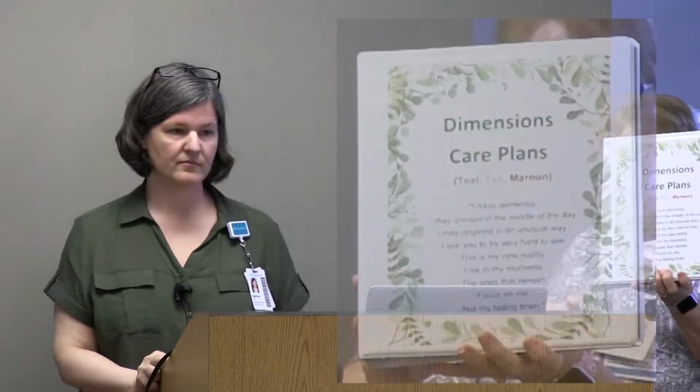Not only did we pull in my key staff members, I also pulled in activities. What activities does each resident like? What's an easy way to distract them? So I gave it to Elise. She filled in a bunch of stuff on activities, gave it to the caregivers, and sat with them. We figured out activities for them. This is an example of what our book looks like.